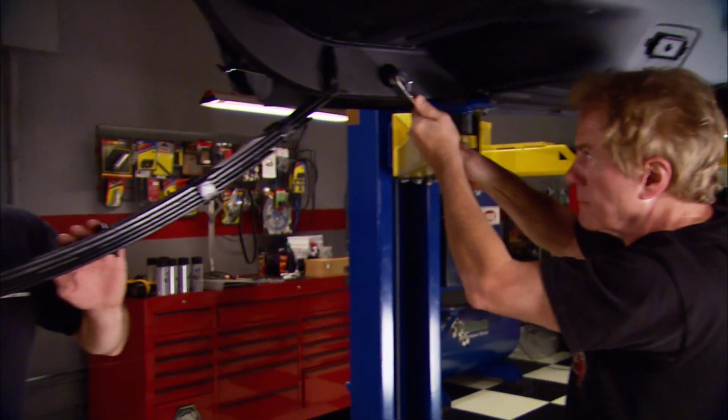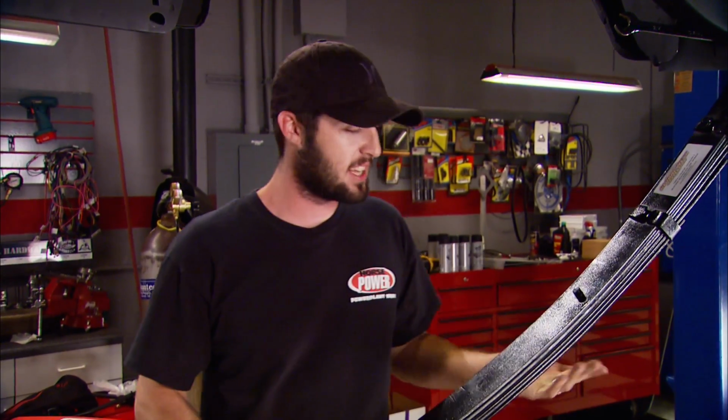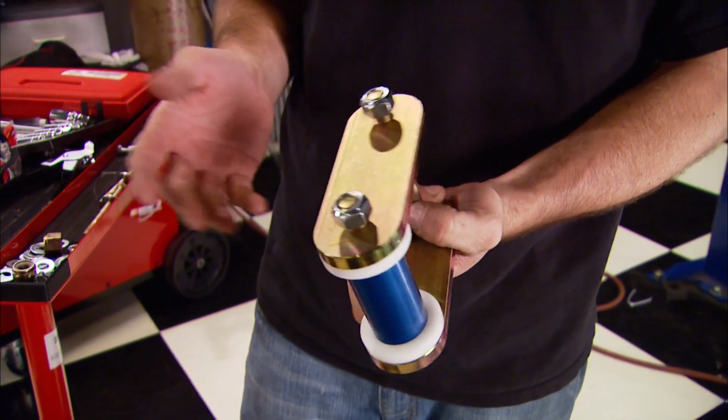Out back, we're running Global West multi-leaf springs that are made for our application. Now they're designed to control wheel hop so there's no traction bars needed, and they'll lower the car right about an inch. Now check this out. When they're run with a Delrin bushing in the rear shackle, there's no need to run a sway bar to control the lateral movement.